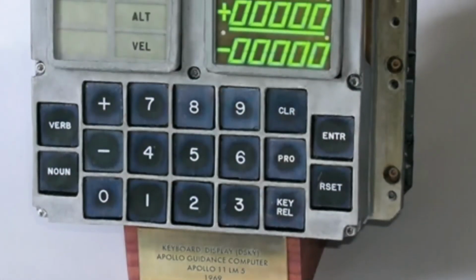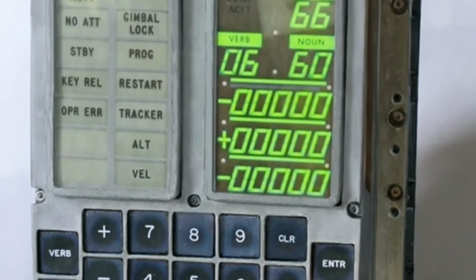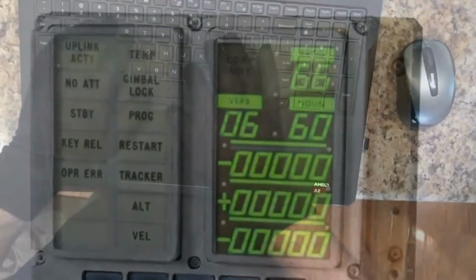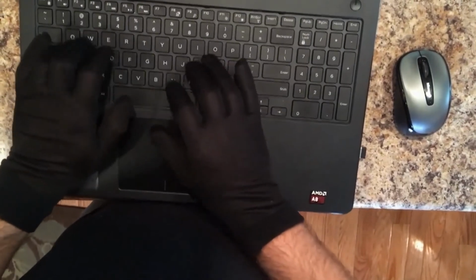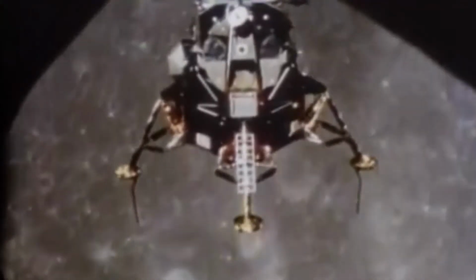The keys on the Apollo computer keypad were about 3 times the size of those on a standard desktop computer keyboard. I suggest that you try to type your next email wearing gardening gloves to get the idea. You may wonder, when your life depends on it, are you really going to take a chance on hitting the wrong button and bringing your moon holiday to a sudden end?